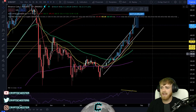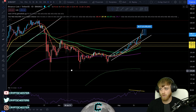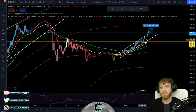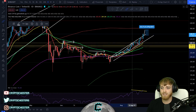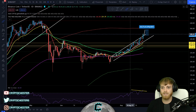And let's touch on the daily very quickly. As you can see, we did see this insane crypto crash to the downside, right? It left us sat at around that $212. We've got a higher low after that and a higher low after that. And then this insane uptrend plummeting through all of these previous lower highs, absolutely smashing through. Amazing stuff seeing these high prices for BNB.